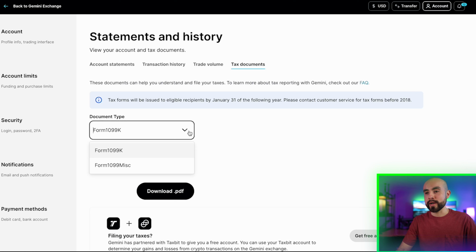So let's talk about the tax implications of selling cryptocurrency, because when it comes to crypto taxes, every time you convert or sell your crypto, it's considered a taxable event. Profits can increase your tax bill, while losses can offset these tax gains and help lower your overall taxes due.